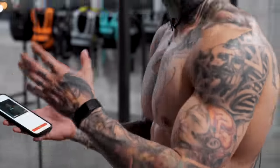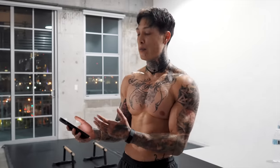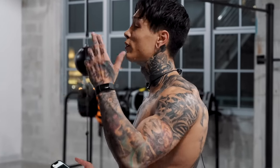But most importantly, this saves all your information so that we can continue to push you within the app, slowly start to increase your repetitions, decrease your rest time, increase the amount of weight, so that you start actually getting some real results and start seeing some real progress.